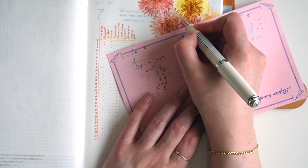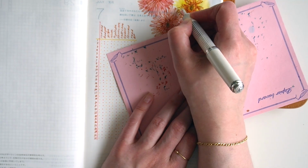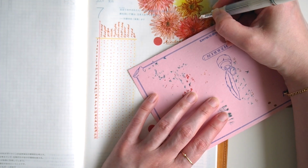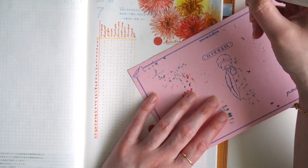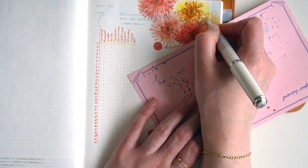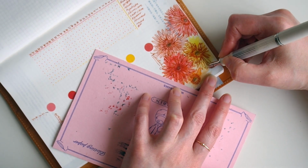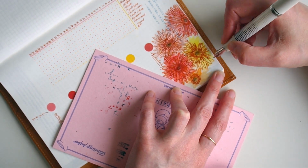Something that I did have to really think about when I was doing this one, because they overlap so much, was which flower I was going to do first, so that I could make sure that I got the overlaps in the right way.